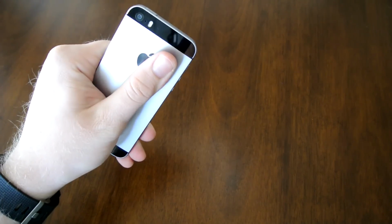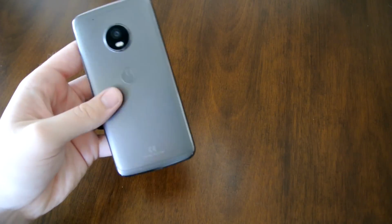It's not cold to the touch ever. Like my iPhone SE, this is cold to the touch right now. I can feel that it's metal all the way around. This, maybe because it's not on the sides and it is on the back, I don't feel it. So I don't know what kind of metal it is, but I have been seeing videos where they do say it is metal.